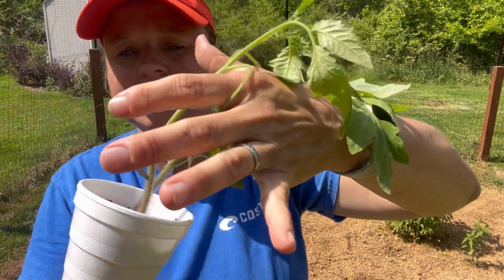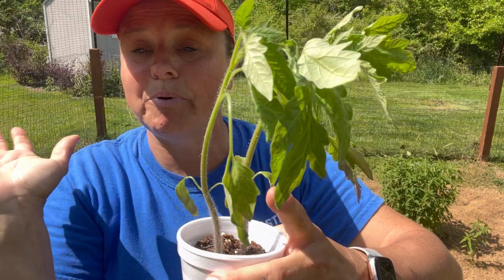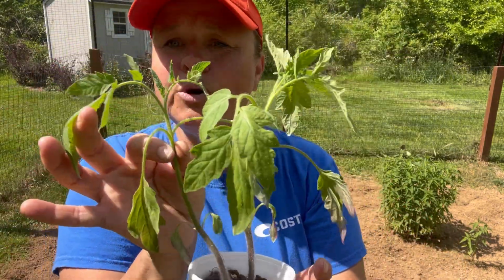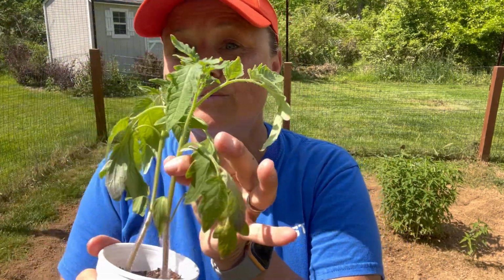These are the cotyledons. So these are the first set of leaves that it gets. So you can bury those. You can pop them off if you want to. I don't. So if you want to, you can bury it like that, or you can put it in the ground. It's just, the more roots that it has, the stronger it will be. So I always bury mine.